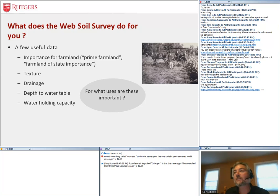and also the water holding capacity. And that's how much water the soil can hold that's useful for plants. So with something with a low water holding capacity, the soil might be very droughty, and that may be a concern if you're trying to grow either crops or ornamental crops or landscape or lawn, whatever.